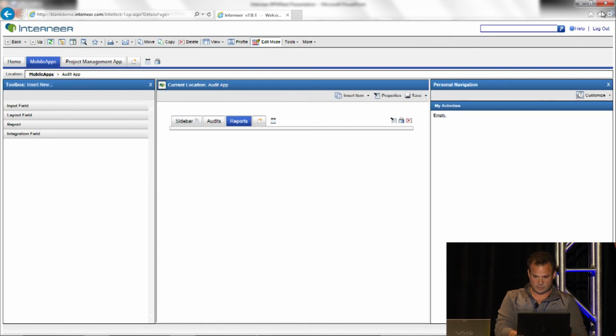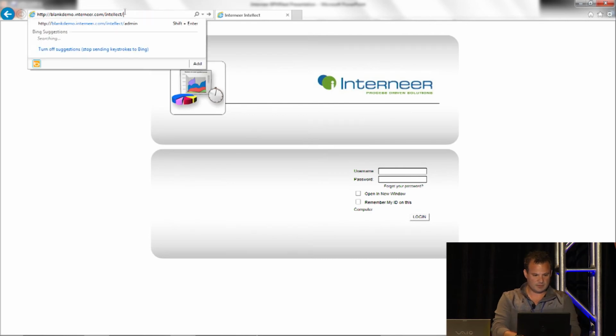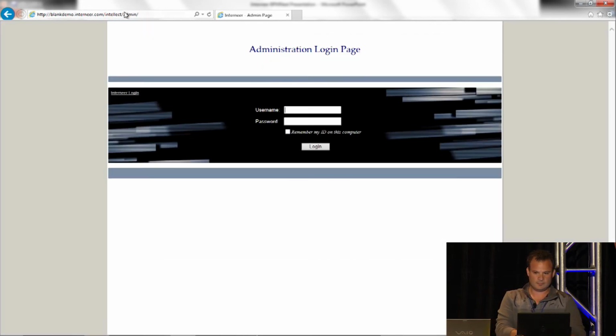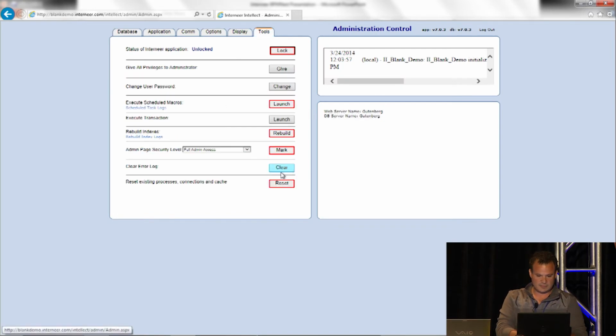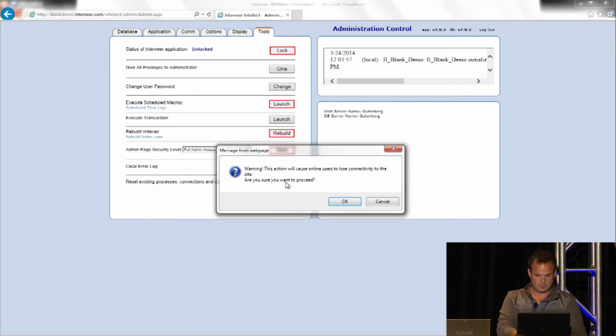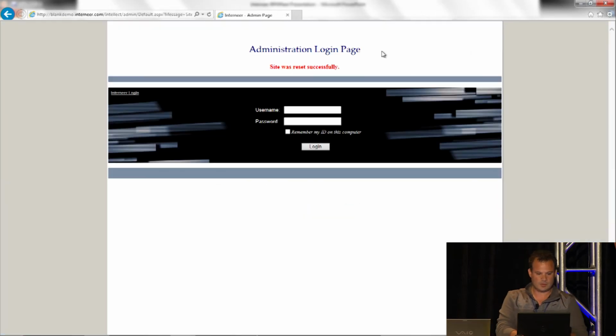But let me just check something real quick because I just need to reset something here. This is the little backend. I need to reset the site. Something is not. Okay.